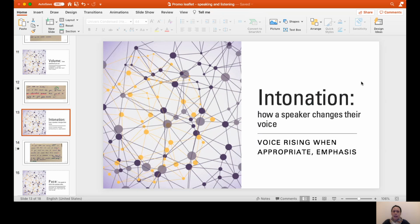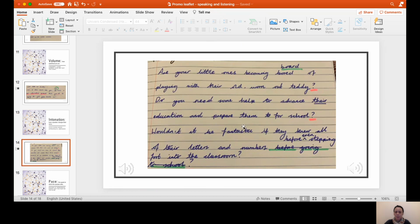Intonation is perhaps maybe the trickiest thing to manage. Intonation is how a speaker changes their voice. So we spoke about earlier how sometimes it will rise and sometimes how it will fall. Now, it's really important that our voice rises when it's appropriate, and particularly when we're asking rhetorical questions so that the reader can almost give you an answer in their head. Intonation also includes putting appropriate emphasis on words. Let's have a look at intonation in practice, or in our first example, no intonation perhaps.